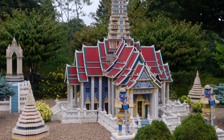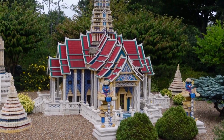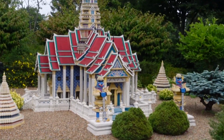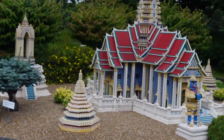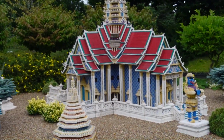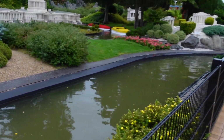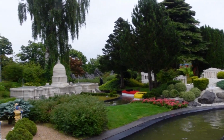What's a Parakio Tempet is what it is. Let me know in the comments below what this is meant for. That is a beautiful building. But again, the water still wrapping around. Got people in the boat still going around when the queue line goes, so it's just a nice big loop.